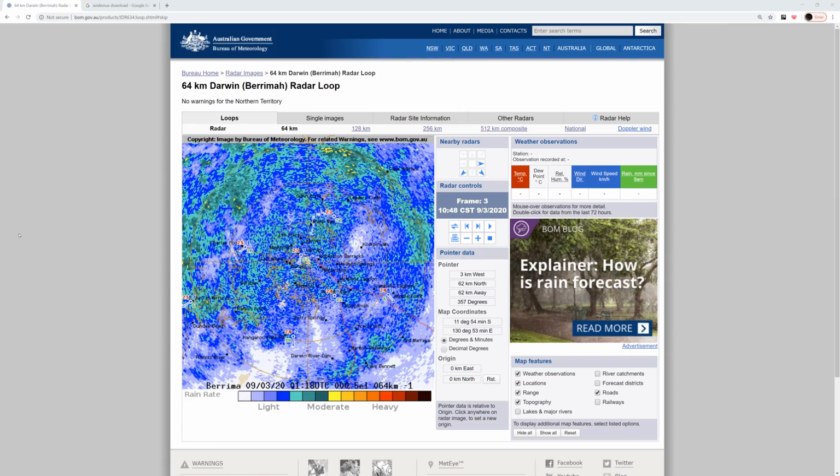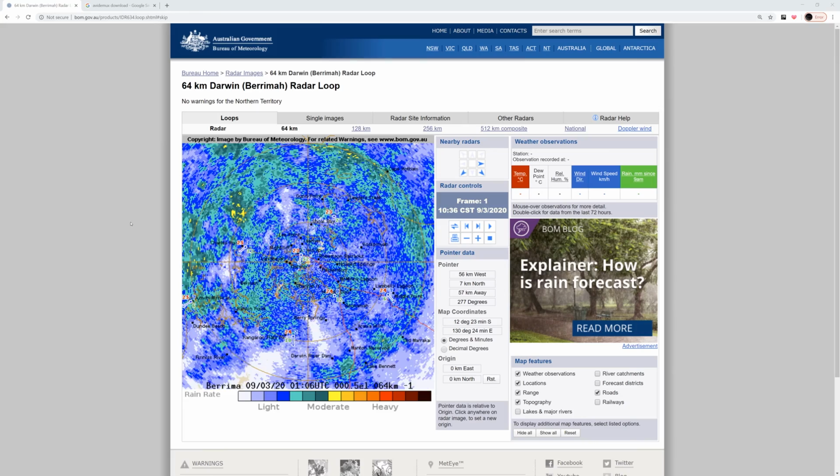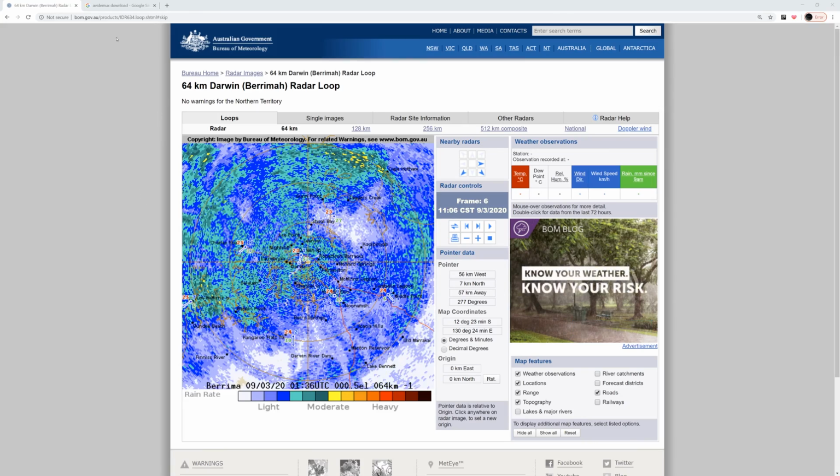So guys, we're back in the office, and yeah, look at that radar for Darwin at the moment. She's pretty wet. Yeah, send them down, Huey. That's great.